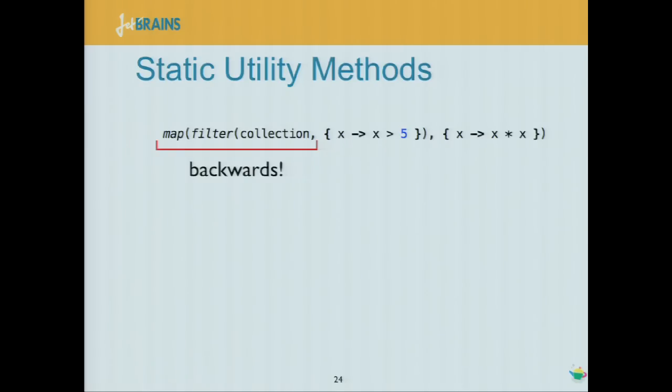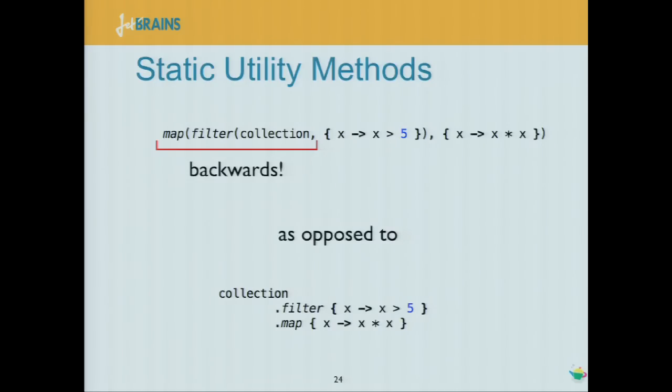I say map of filter of collection. But what I actually want to say is, I have a collection, please filter it with this and map with this. So I have to jump with my eyes from here to here. And this is unpleasant, isn't it? I think this is a rather important difference we get in Java 8 compared to what we have in Kotlin, for example. Compared to this, collection.filter of predicate, map this squaring function. This has the right order. Here's my collection, filter it and map it. So you can express function composition in the right way. When you write the composition operator in mathematics, you may wonder why it's backwards there, but it's actually not backwards. It's the way it should work.